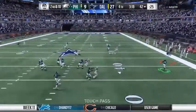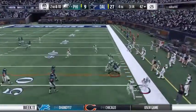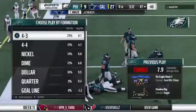Here's Foles. And he's got his man out of the backfield. That's complete. And Gurley here fumbled it. Gurley fumbles the football. It's loose. And the Cowboys have recovered.